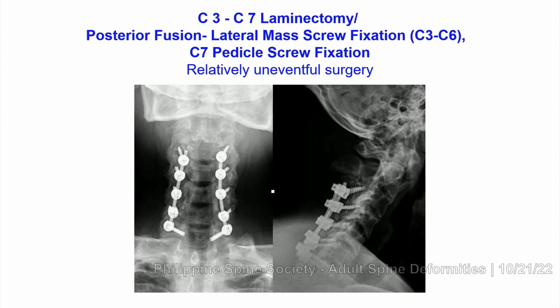So what I usually do when I do my decompression is I do a bicortical cut in both sides of the lamina and do an en bloc removal of the whole posterior element. And then we ended up doing lateral mass screw fixation at C3 to C6, and then did a C7 pedicle screw fixation. So it was a relatively uneventful surgery.